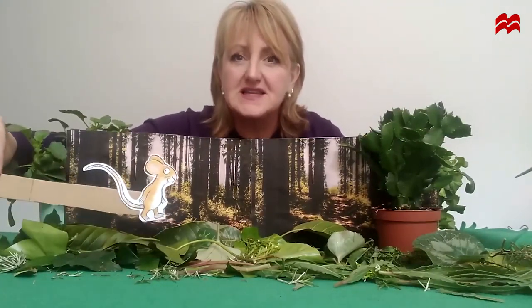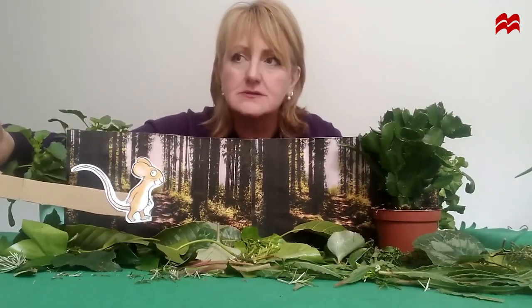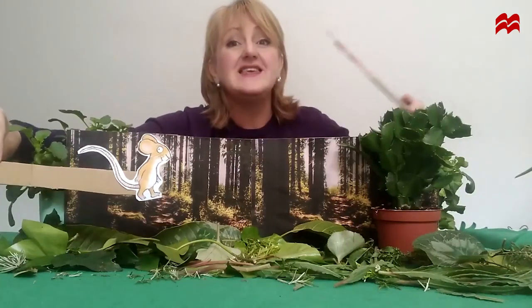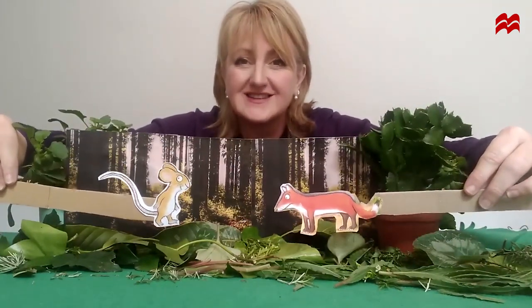So our story is in the deep, dark wood. And one morning, the little brown mouse was walking in the deep, dark wood. And as the little brown mouse was walking, you could hear a sound. Oh, ow! Can you remember what animal that was? Yes, you're right. It's the fox.